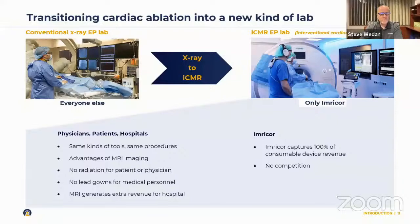And also, MRI is a radiation-free imaging modality. So there's no radiation for the patient, there's no radiation for the physician, no radiation for nurses or other medical personnel that are in the room. There's no lead gowns that need to be worn by any of the medical personnel, which create orthopedic problems for people who work in those environments day in and day out.